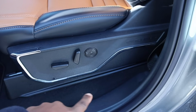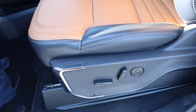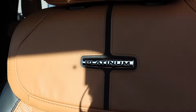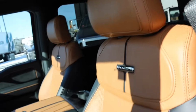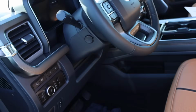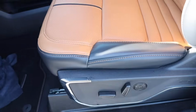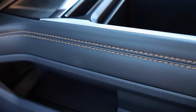But yeah, these seats are super nice. And for 2024, they did add the massager. So they did delete it for 2023 pickup trucks, but now you can get that function. A little bit more of that suede here. You guys can see they spelled out Platinum. You do get the tilt headrest. And you still have more of that caramel around the interior. So this is perfectly done. It's really nice. Even right here, you can see that design.